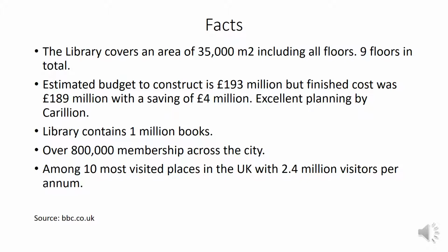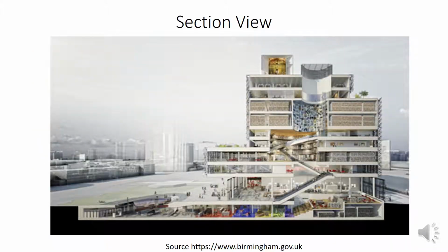The library contains 100 million books. There are over 800,000 memberships across the city and obviously Greater Birmingham. Among the 10 most visited places in the UK, Birmingham City Library has been counted to be, I think, number 10, with 2.4 million visitors per annum.